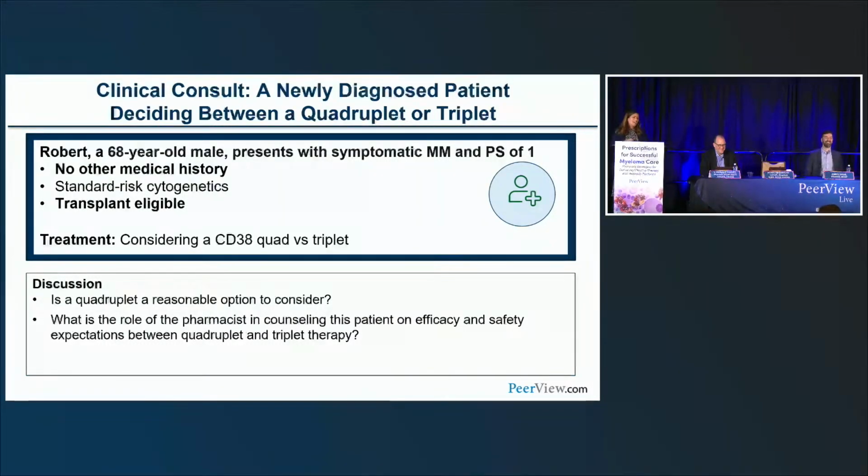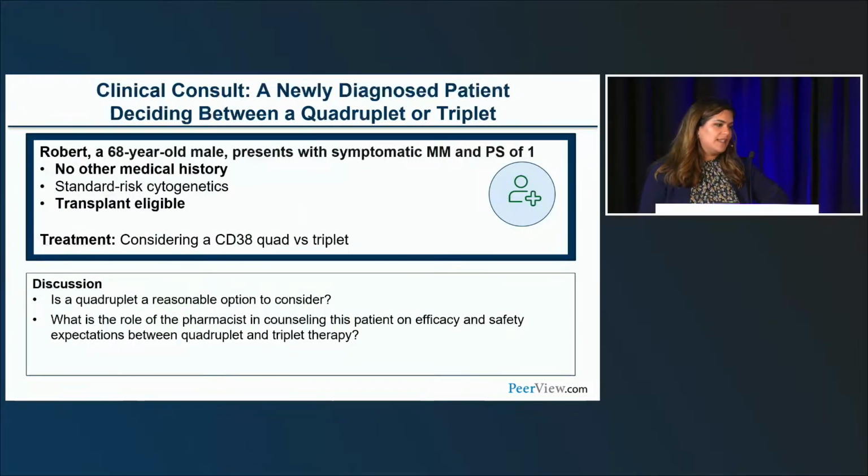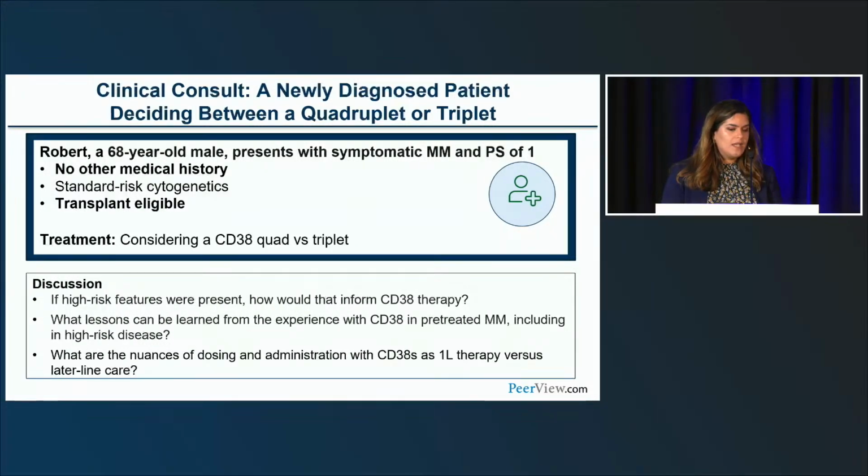Appreciate that. And then what is the role of the pharmacist in counseling this patient on efficacy and safety expectations between quadruplet and triplet? I think you really summed that up really nicely in the fact that we want to be as aggressive as possible in these patients. And our counseling points in terms of safety expectations are about the same regardless. Of course, with the quads, we have some other important points to consider that we'll get into in a few slides. So for the purpose of time, we're going to keep going.